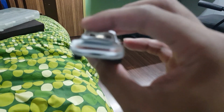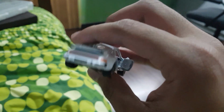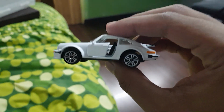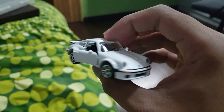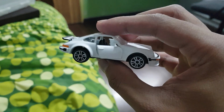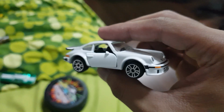But anyways, yeah, really cool Porsche by Majorette. I low-key almost bought the vintage 5-pack once just for the Porsche and the Alpine, but good thing that they actually released this in singles. But yeah, good thing I didn't buy this, because it turns out my brother is good at picking mystery cars and got me this really cool looking Porsche.